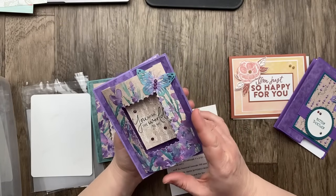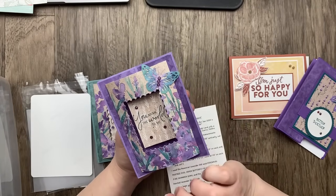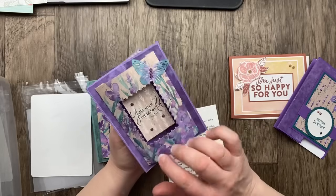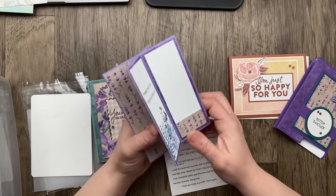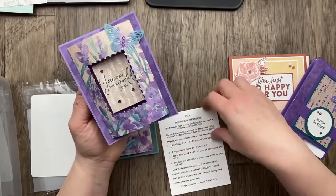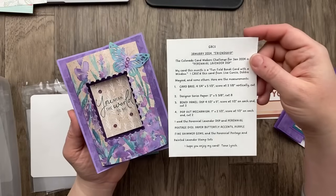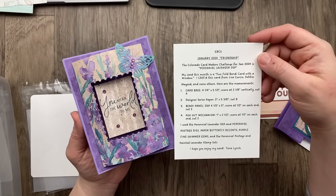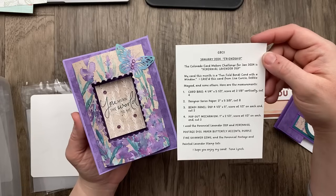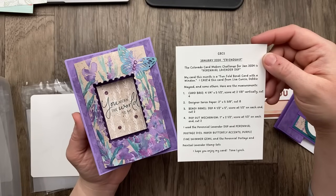Perennial lavender designer paper, perennial postage stamp set here, the punch or the die used to cut that out. And then on the back, we've got some images from the painted lavender. So now that I've shown you, let me hold this up with all the measurements. Tina, thank you so much for including that for everybody in case they want to try this fold at home. And thank you so much for including an extra for me.